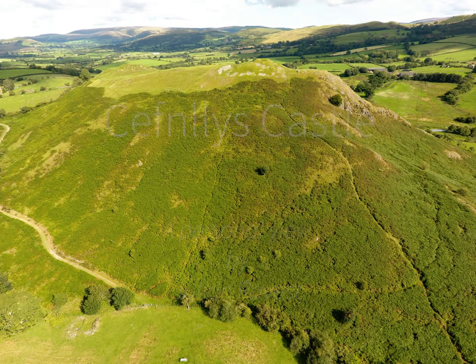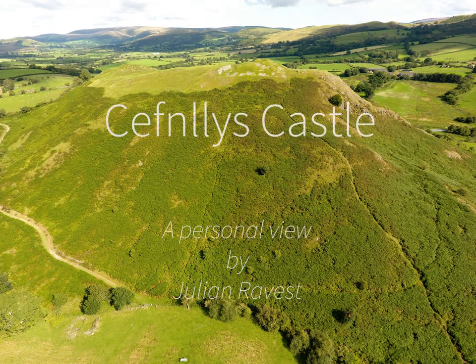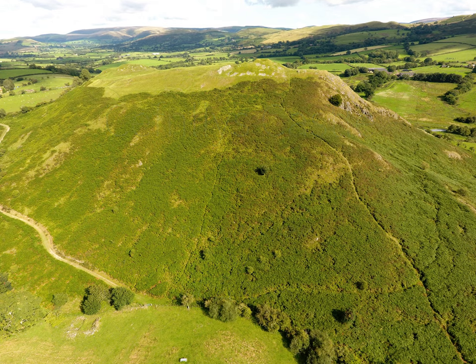Just 3 miles east of Llandrindod Wells is the dramatic ridge of Castle Bank. It lies within a loop of the River Ithon, which surrounds it on three sides. On top of this ridge there are the remains of two medieval castles, a legacy of the turbulent years during the Middle Ages as the English crown sought to extend its rule over Wales.